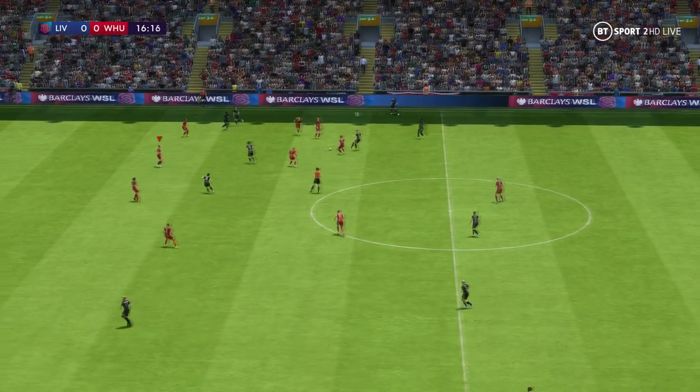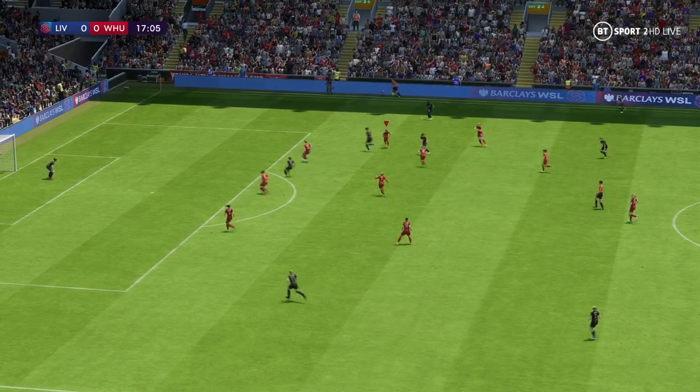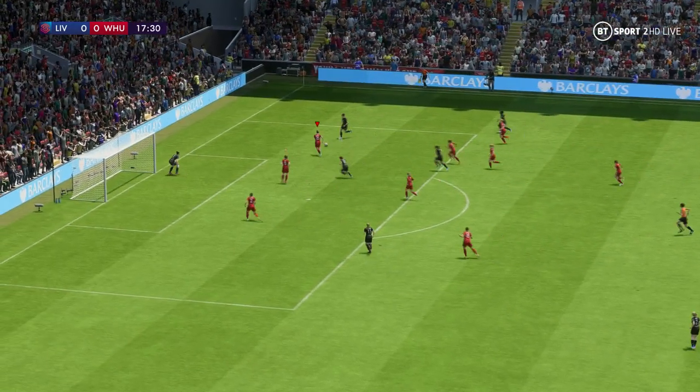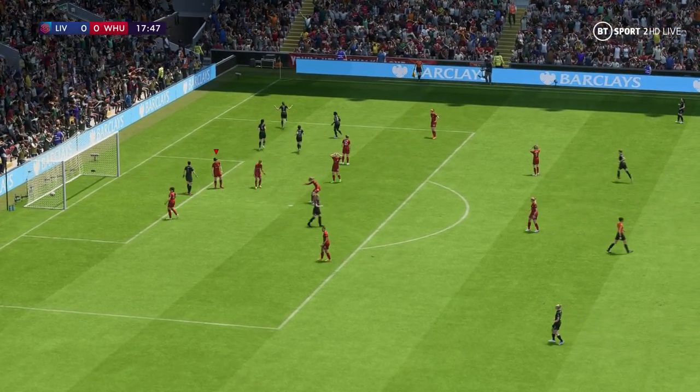Awa Sissoko. Still passing it around with authority. There's a slide rule pass. And there it is, the opening goal, 1-0, and they'll feel they deserve it.